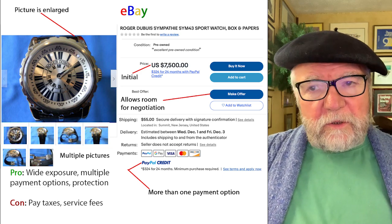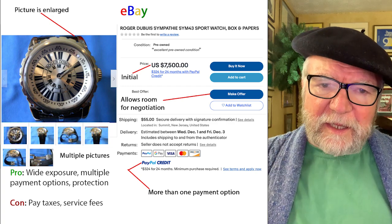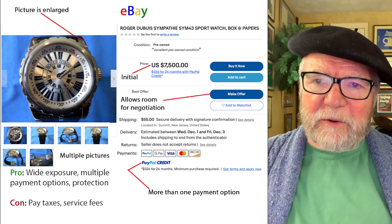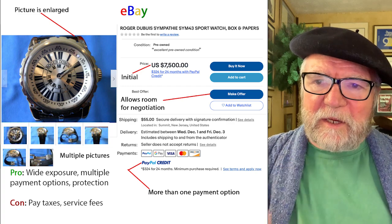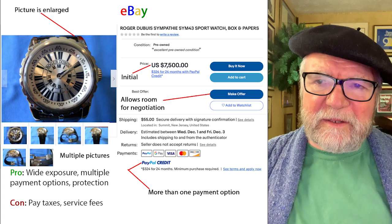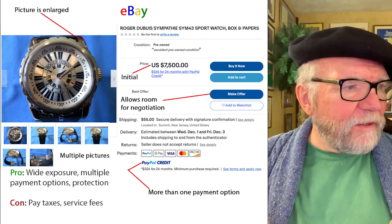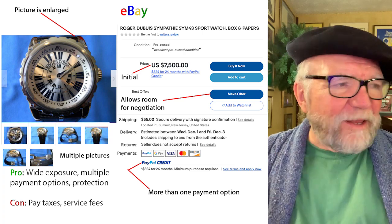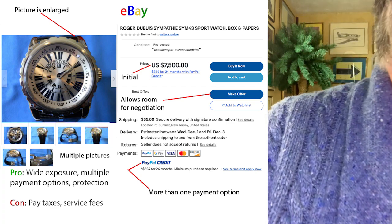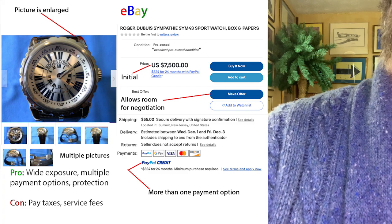One thing about pictures, though, have good pictures. You want a nice, clean background. The ones here, they're okay. It looks like they put a blue cloth or something behind it. It doesn't look too bad, but a nice plain flat thing. You can get one of these little boxes. Let me bring one here. These are very inexpensive.